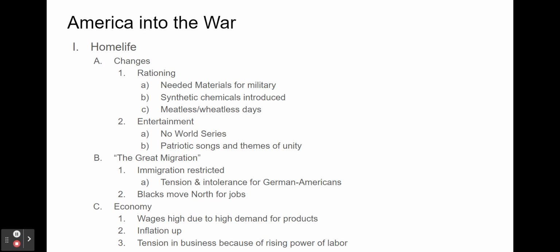Does it make it right? Absolutely not. But just understand that this is what societies will do when it's perceived that there needs to be some kind of effort. It's all propaganda, but you need to demonize the enemy to make it easier to kill the enemy. And we'll see a lot more of this in World War II.